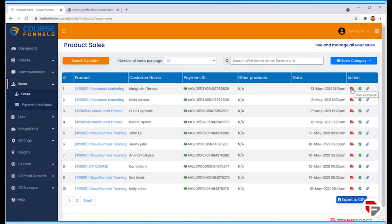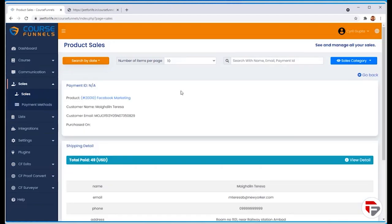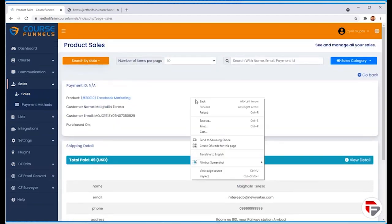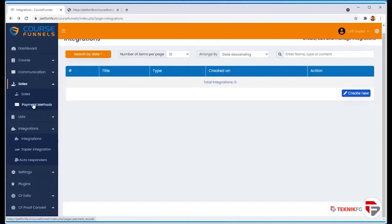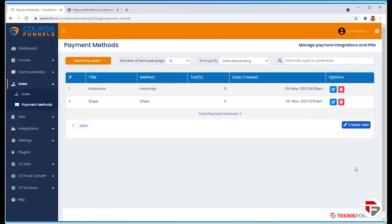You can see if the order is delivered or not. You can see if they are using the course or not, and if you want to cancel their access, you can do that. If you want to copy the link to the order, maybe you want to give it to your staff, you can do that too. You can view the order itself. So all of that is built right inside. You can get quite easy summaries that will tell you exactly how your courses are doing and who's buying your courses. And again, we have a huge number of payment integrations inside of CourseFunnels.